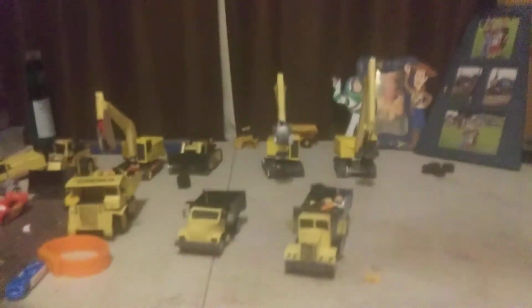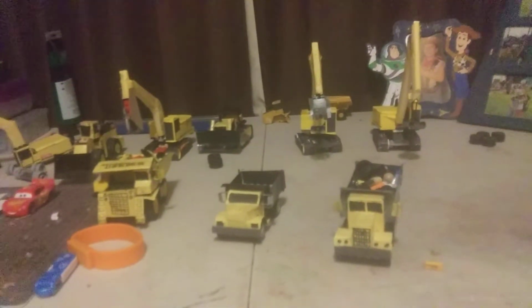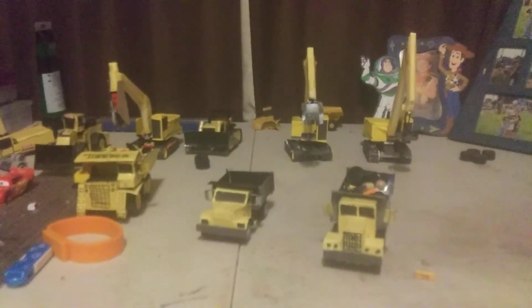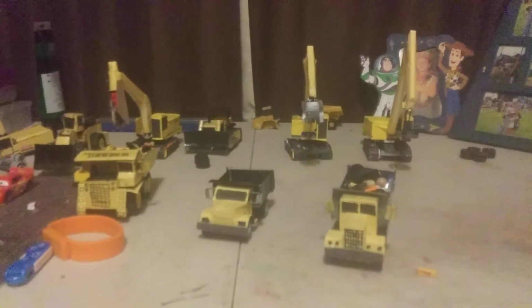But there you have it. My Tonka Tales trucks. These are all my trucks from Tonka Tales that I made out of Legos and cardboard, and there are things that I want to improve on them, but overall they came out together nicely, and they're pretty cool to play with.